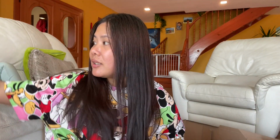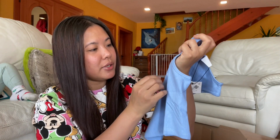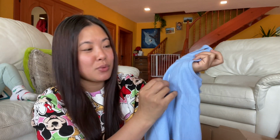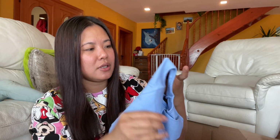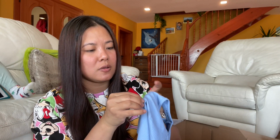And oh my goodness, it's so hot. I'm wearing the dress that I also unboxed last time when I had a Zara unboxing. Yeah, so I got Zoe this. Wait, I thought it's broken. It's just a sticker stuck in it. Let me just remove it. I will remove it later.